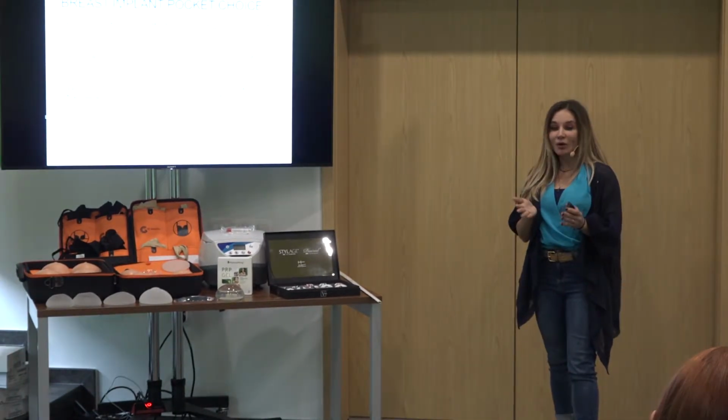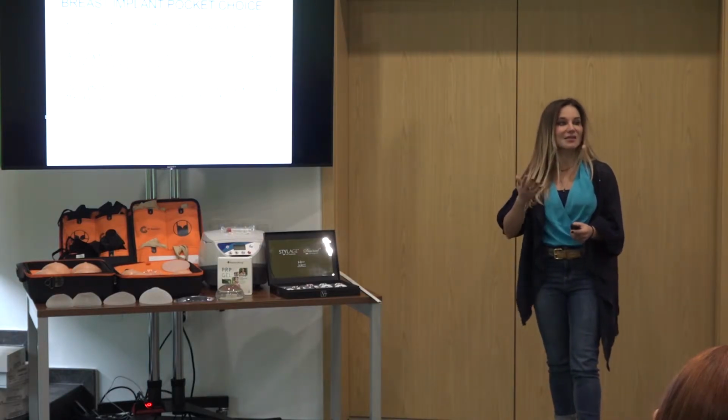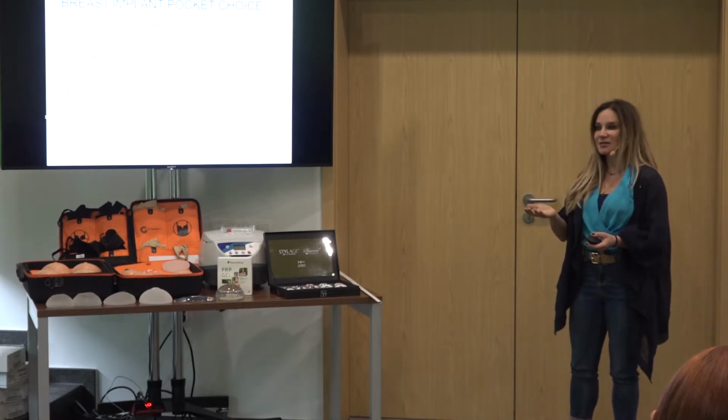So as you already know from the previous presentation, basically the breast implant pocket has a very important impact on the patient's results, especially because when we decide the pocket that we want to make, we also decide the future of the implant. Because depending on the submuscular or subglandular pocket, we know that we can influence what the result can be over the next 10 years, because now we have implants that last so long.